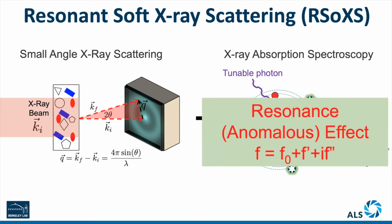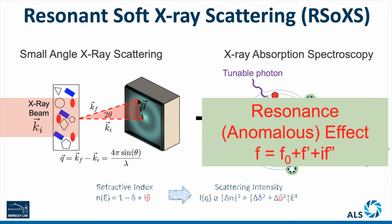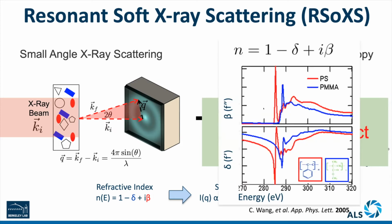of interest. So basically, this effect was utilized in the hard X-ray regime, and it was called the anomalous effect, which has been quite successful. For the soft X-ray part, we really focus on the fine structure of the oscillations of the f prime, f double prime to get the subtle differences among chemically similar materials. And all this is reflected in the material complex index of refraction, which is a function of incident X-ray energies near the edge.